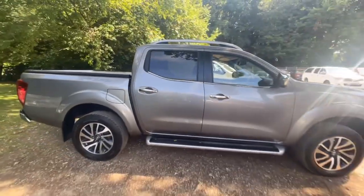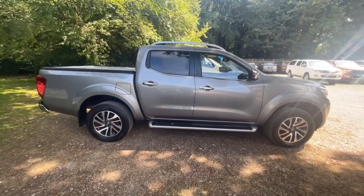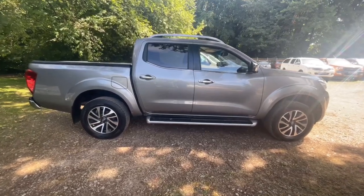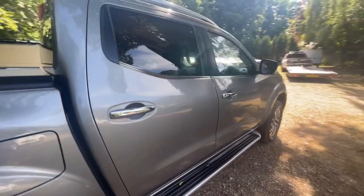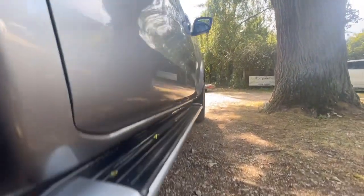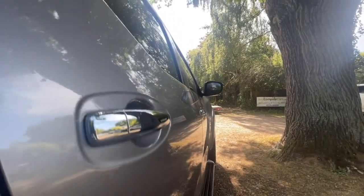So, same as the other side, let's have a quick look. And again, you can see there's no mismatch of paint, there's no misalignment gaps, it all looks spot on. So, down the driver's side panels. I can't see any marks or dents, everything looks nice and clean. Side steps are in good condition as well.